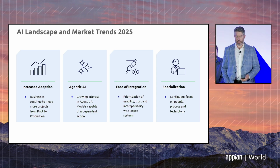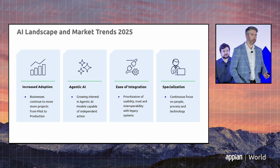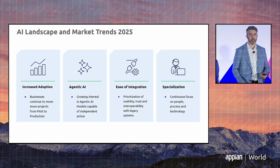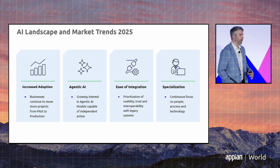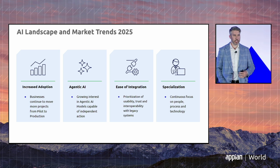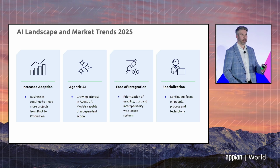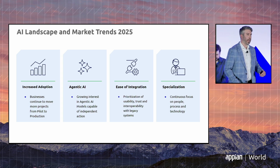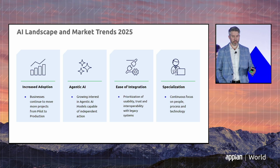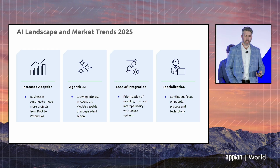The last item on this list is specialization. So there will be a continuous focus on changes across people, process, and technology. AI is kind of the great equalizer. In years past, when you're implementing a new technology, there's maybe one department that is usually focused on using that or embedding that within their workflows. It's quite a bit different with AI. It hits every corner of the business, and people across all areas of the business have to be comfortable with using AI, understanding how AI is used, and the value that it can provide.